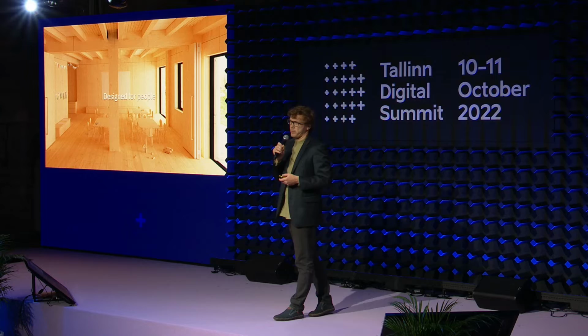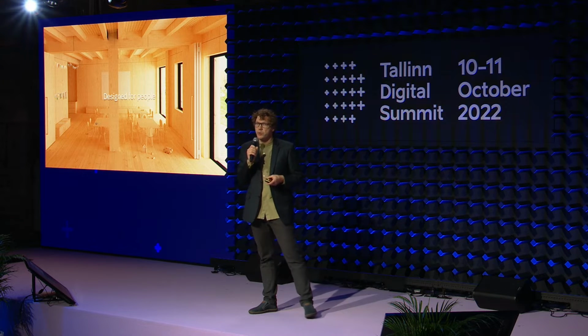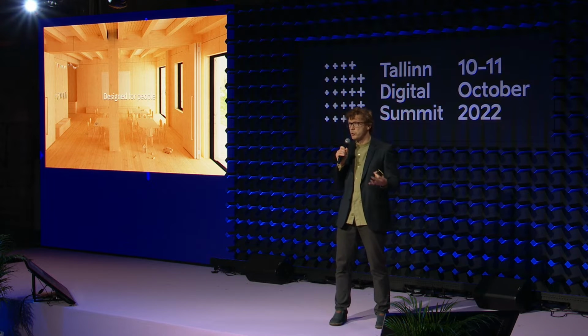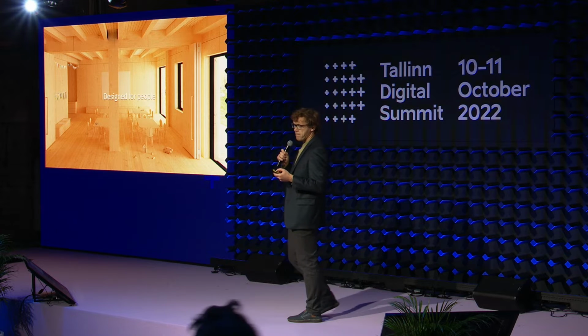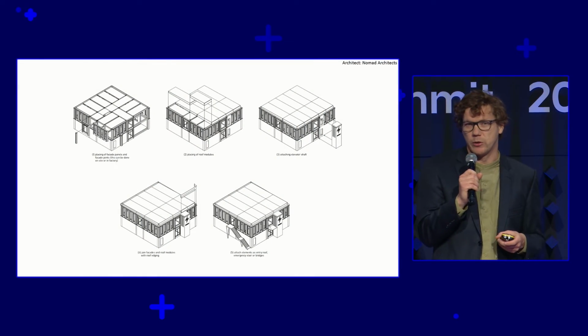But it's not just about the environment, it's also about us, about human beings and our well-being. Numerous studies have shown that using natural materials in construction doesn't only give us a boost to our physical health, but it also improves our mental well-being. It makes us happier, more focused.